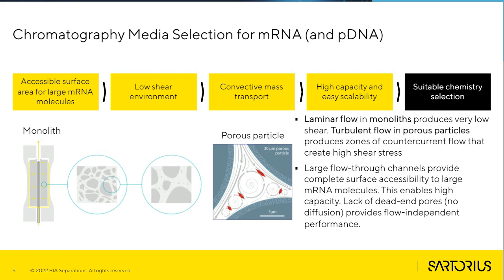The mRNA molecule is too large to actually fit into a traditional, let's say, porous type of chromatographic resin. And so we typically use these so-called convective chromatographic media, like we see here, the monolith, which gives us a stationary phase structure with very large interconnected channels. And within these channels, the mRNA molecule is very free to flow and is very free to bind onto all of the binding sites, which are located on the walls of these channels. So we have a chromatographic structure which allows sufficient surface area to bind and effectively allows flow of these large mRNA molecules through the column.